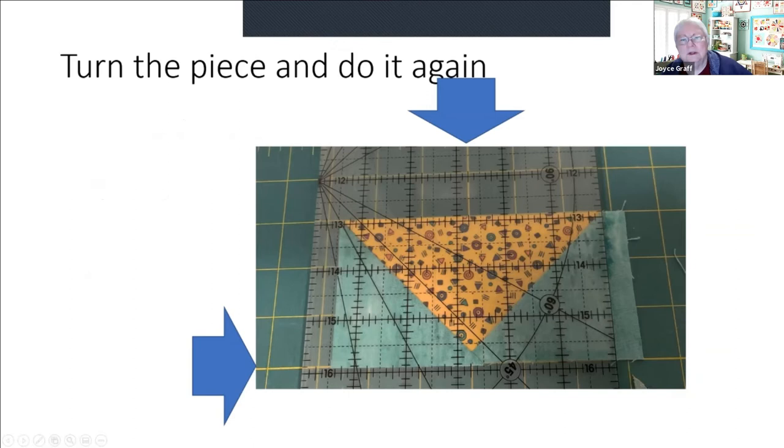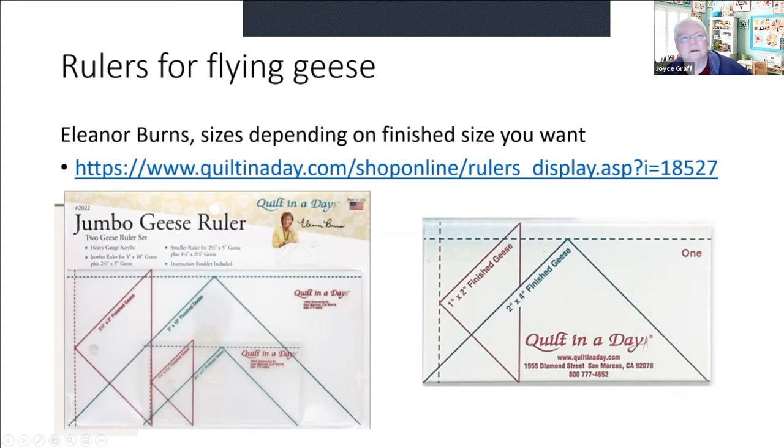And I'm measuring 2 3/4 inches and cut. Now, here's some of the rulers. If you know what size you're aiming for, probably the easiest ruler to use is Eleanor Burns's ruler. If you're going to make the 4-at-a-time kind, you would sit this on top of your goose and just cut right around it. So it makes it easy in that respect.